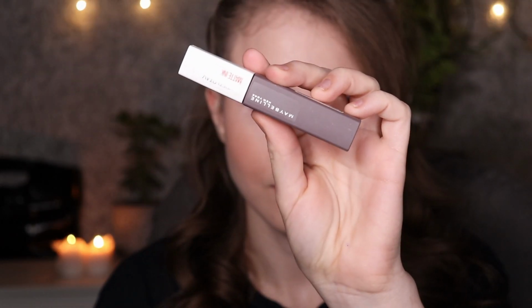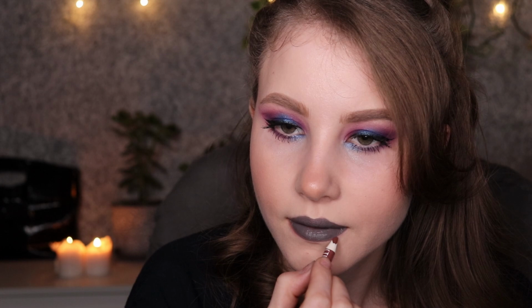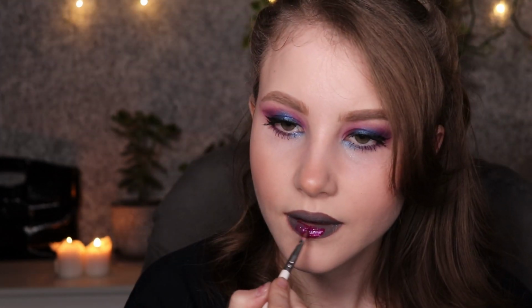For my lips, I used the combination of both colors, super dark and super bright. I love this combination. It's Maybelline, sorta, kinda, I don't know, matte color. Do not like it because it's too dry, but with the lip gloss, it's almost perfect. Looks so cool and gorgeous. Look at that. It looks like liquid gold. Love it.